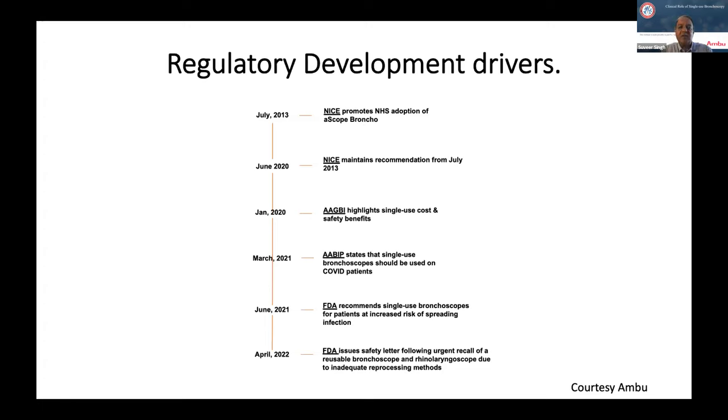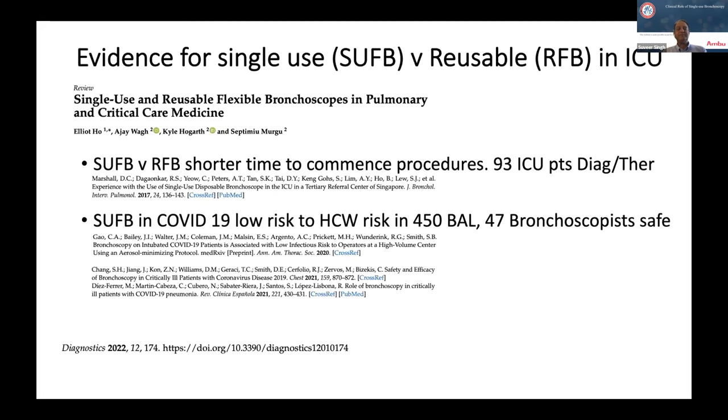And then in 2021, the FDA recommended single-use bronchoscopes for patients at increased risk of infection spread, as you've just heard about. And indeed, in April 2022, there was a safety letter following an urgent recall of a reusable bronchoscope and rhinolaryngoscope due to inadequate reprocessing methods. Again, raising the relevance of single-use bronchoscopy.